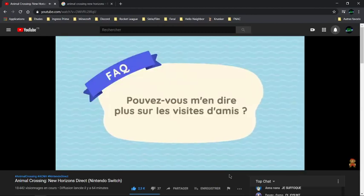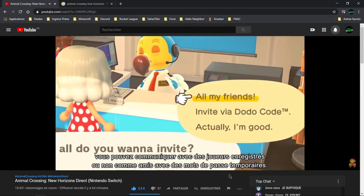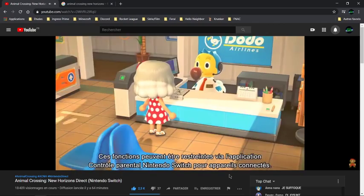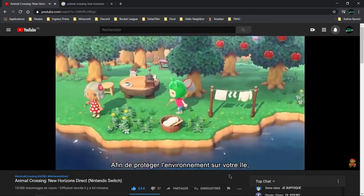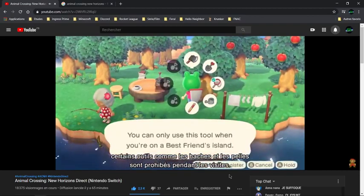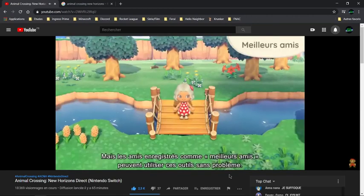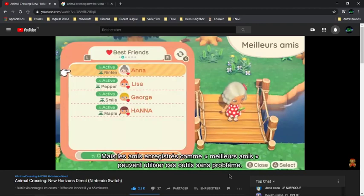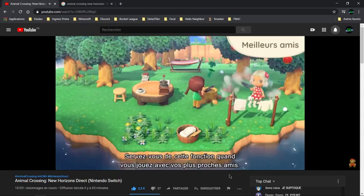Do you have any more information about visiting friends? While visiting other islands online, you can communicate with friends or players not registered as friends using temporary passwords. These features can be restricted via the Nintendo Switch Parental Controls app for smart devices. In order to protect the environment of your island, some tools like axes and shovels are forbidden in visits with friends. Ah, ça c'est vraiment cool. C'est vraiment cool ce qu'ils font parce que c'était chiant. However, friends who are registered as best friends can use these tools. It's no problem. Please use this feature when interacting with your closest friends.